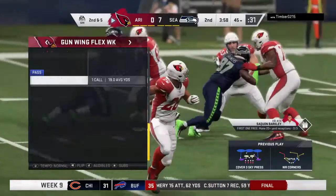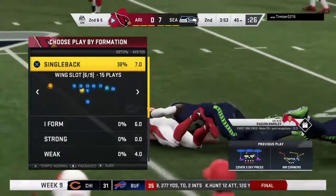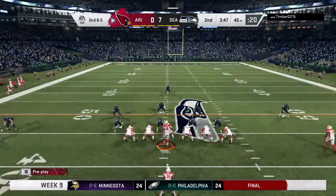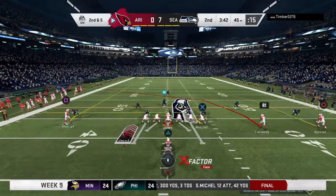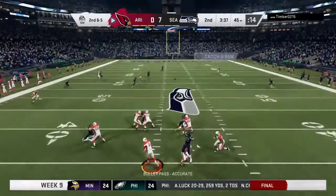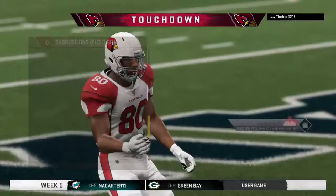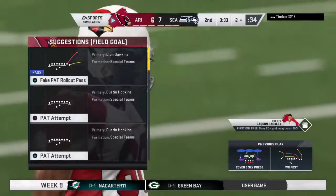At the 45-yard line. Second and 5 after the 5-yard completion on first down. Now Jones. He'll rifle this one deep right side. And that is going to be pulled in one-handed. Wow. Touchdown, Cardinals. A big play there.